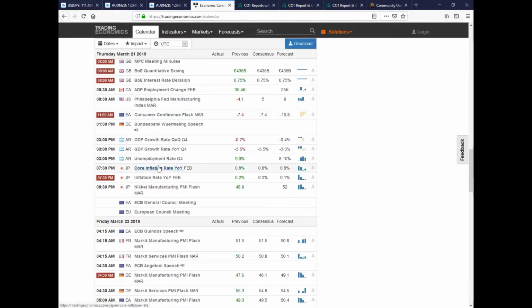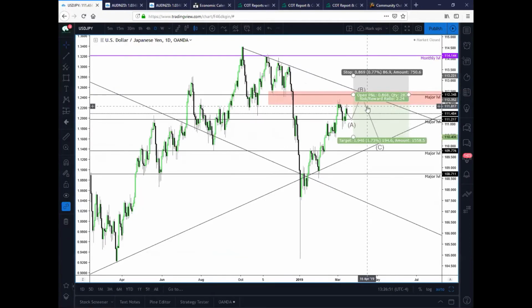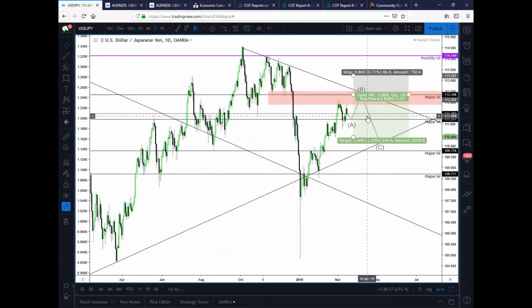JPY, finally. Towards the end of the week, this is where we're going to get that big flash. Hence why this trade is important, where we're going to have this push, and that volume is going to just get wiped out. So during the Asian session, you're definitely going to be keeping an eye out for this trade.